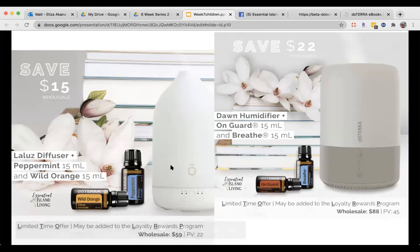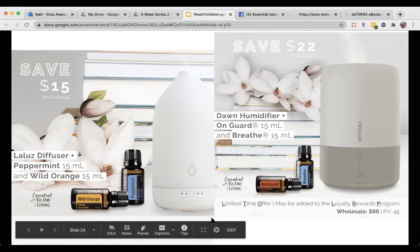I have not honestly used my Lulu's diffuser yet, but it's really, really a beautiful one in terms of aesthetics. The Dawn's pretty honkin', but I love her so much. She's super amazing.